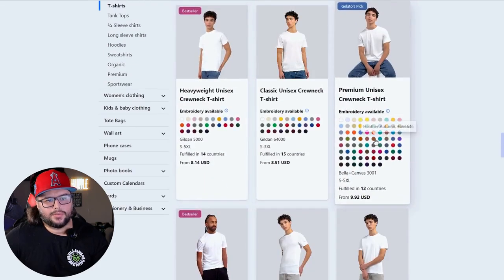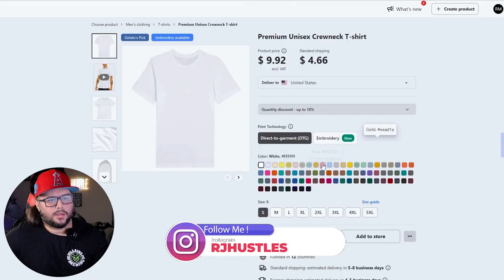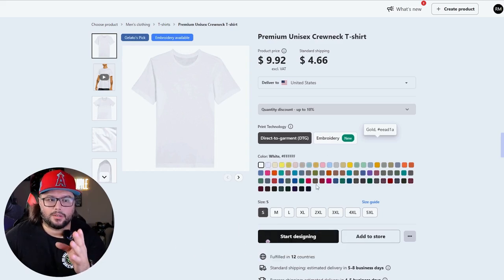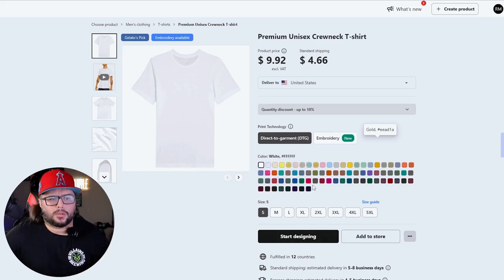And so for this one, for example, you can see it has a ton of colors. And if I click on this, look at all these different colors that they offer, right? Now, it's not saying to offer all those colors. It's more like, okay, pick your 5 top favorite colors, or your top 3, or your 2 colors, or if you want to just offer it on one, you can do so. Pretty simple.